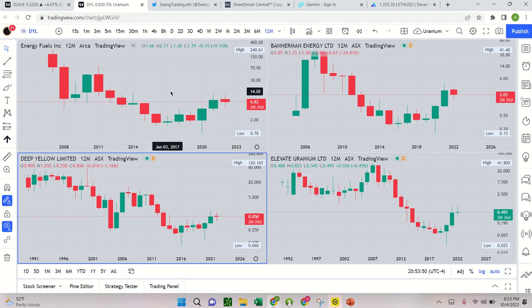So UUU, Energy Fuels, is the only one that is traded in the U.S. But these do have over-the-counter OTC options in the U.S. In some cases, the charts just don't have a lot of structure, which is why I'm using the native exchange, which makes sense.